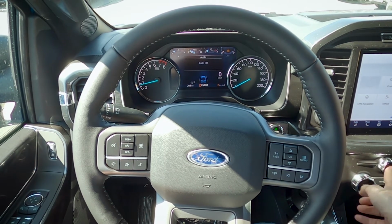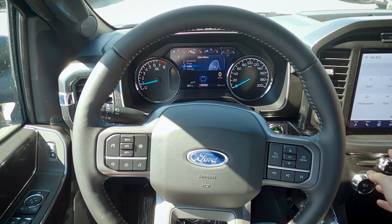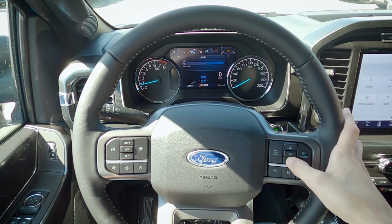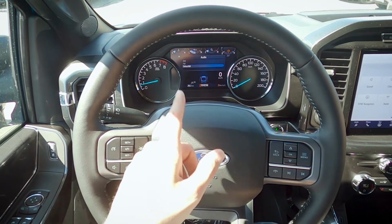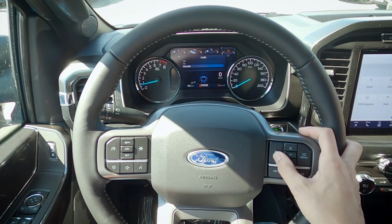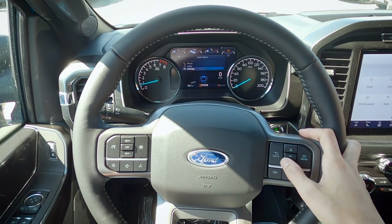So audio's turned off. If we turn it on, we've got the ability to change between different stations. If we look at our audio, we can change between AM, FM, Sirius XM. If my phone was connected, it would show up. If I had a USB stick with MP3s on it, that would show up as an available audio source as well. Moving down, we've got some basic settings.